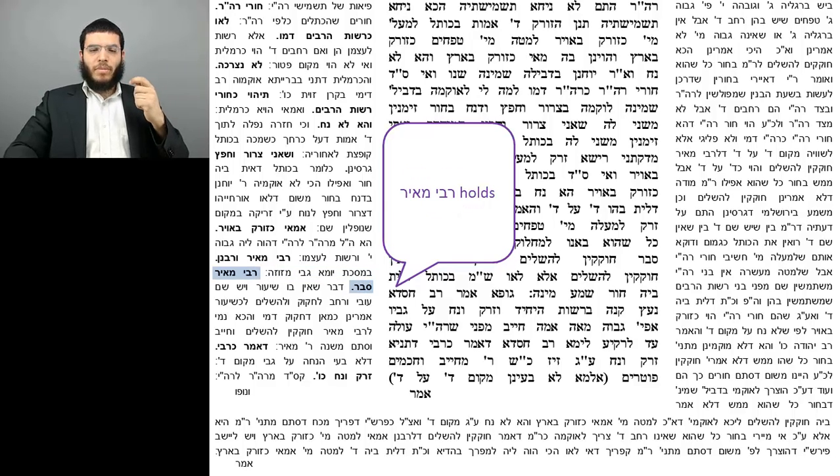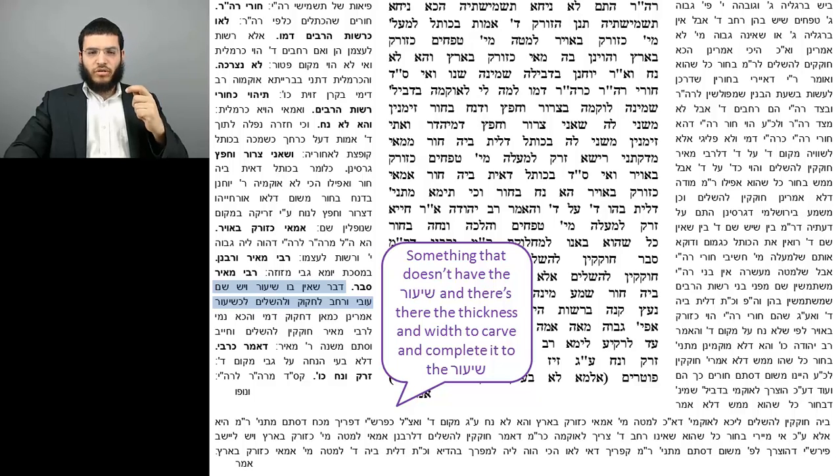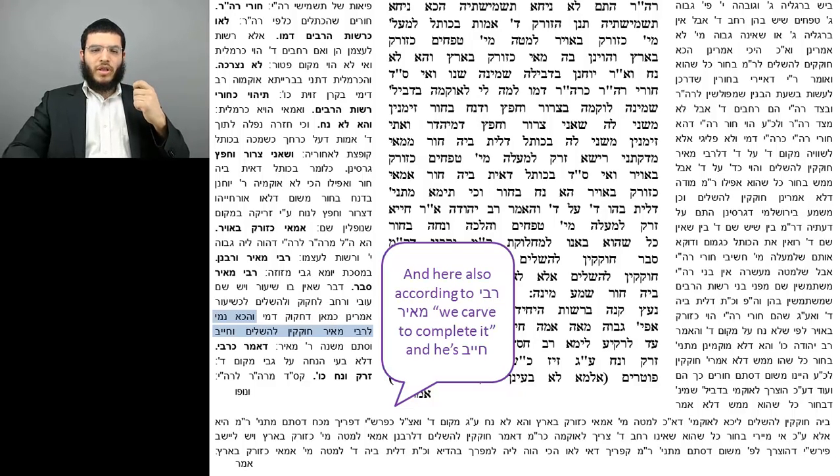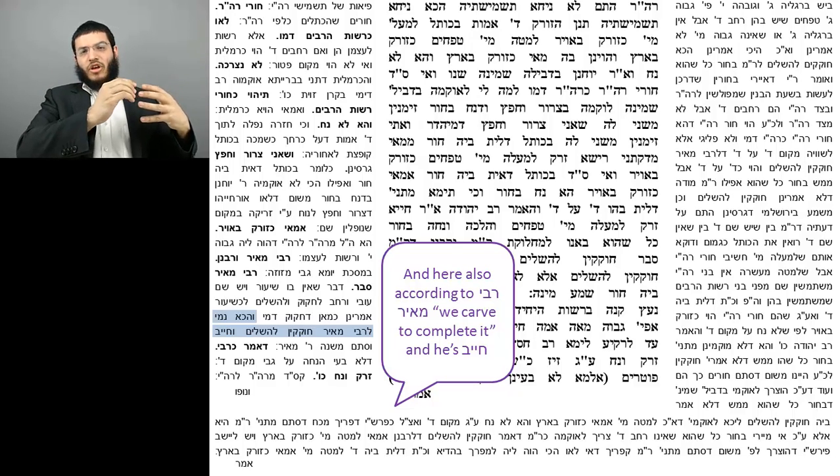And Rabbi Meir holds davar she'ein by shear, something that doesn't have the required shear. V'yesham orech v'rochav, and there is over there the length and width l'chakek kol hashlan l'chashir, to carve and complete it to the required shear. Amrinan k'man d'chakuk dami. Rabbi Meir says we say it's as if it's carved. V'hachanami l'Rabbi Meir, and here also according to Rabbi Meir, chakikin lehashlim v'chayiv. We will say even if the hole is not 4 by 4, we'll carve it to complete it, and he threw it to Rishus HaYachid and he'll be chayiv.